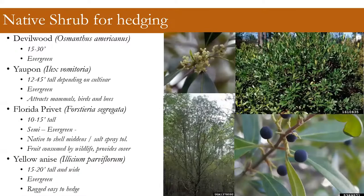Okay, so I also like to talk about native plants for hedging. That's something that people need plants for. The first one I was going to talk about is devilwood osmanthus. It's an evergreen. It's more of a tree, but I think it will do well as a hedge. It's related to olive. You might know the horticultural one that people plant on the coast, fragrant tea olive. So it has the same genus as that, osmanthus. This one grows in upland, dry, sandy soils. It's kind of an understory tree. If you don't want to use it as a hedge, you can use it as a small tree. It's a great native evergreen tree.